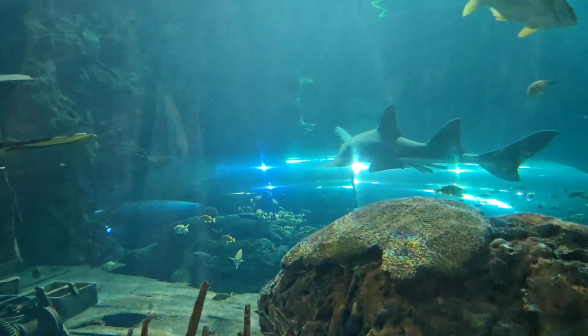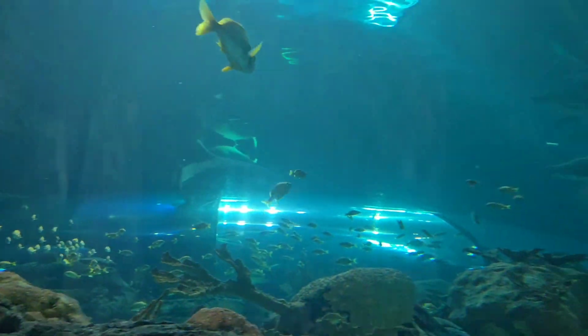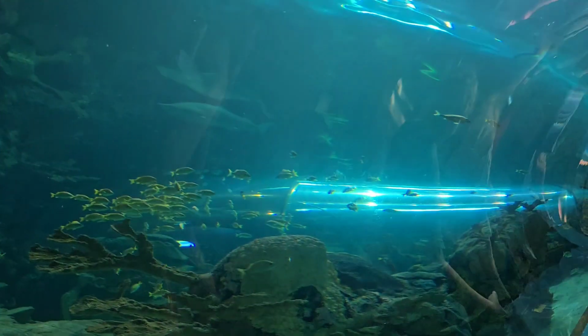Look at that guy. Man, he's cool, isn't he? Of course, you get to see him swim right over top of your head. And divers in their garden. Somebody cleaning the glass. That's cool. It's a lot of maintenance on that tank.